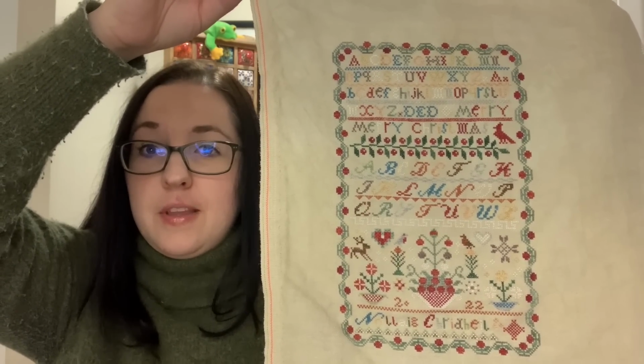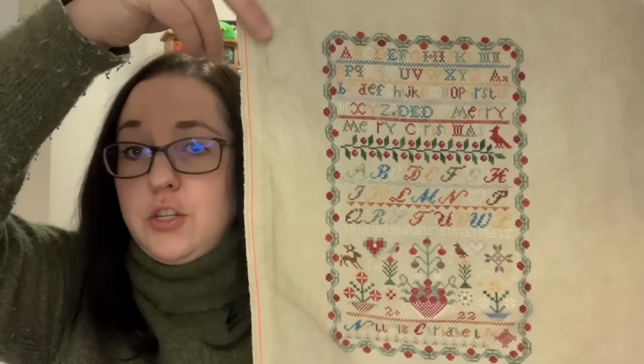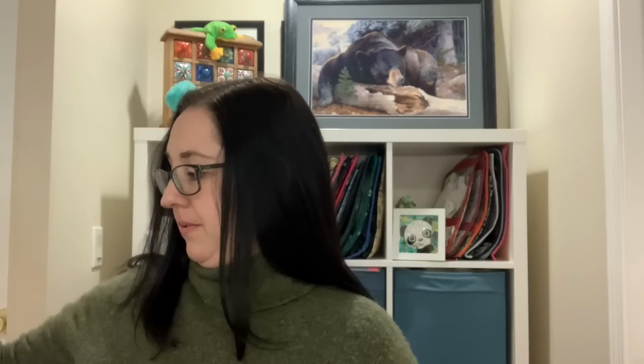So yeah, that was my first finish for the year. And like Nolig Credel at the bottom that I put in, I just used the letters from the top part of the chart. Nothing fancy. So that was finish number 1 to kick off the new year.